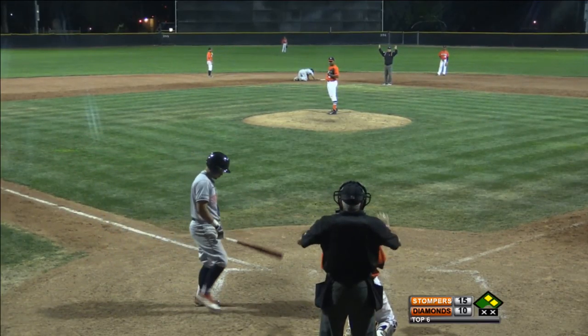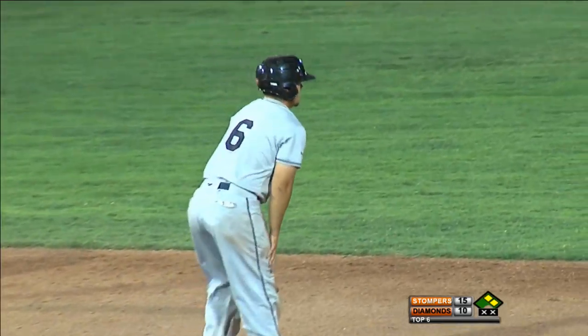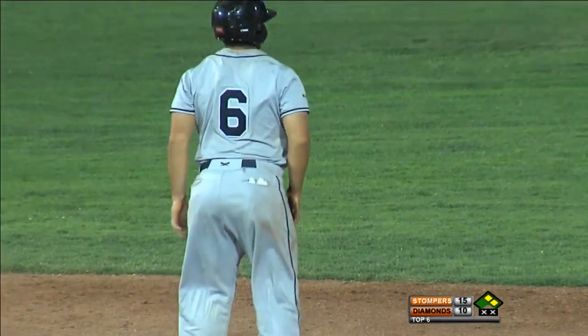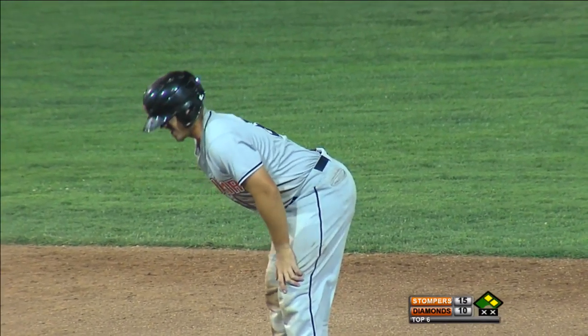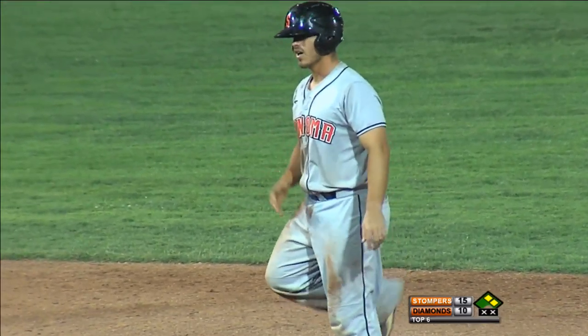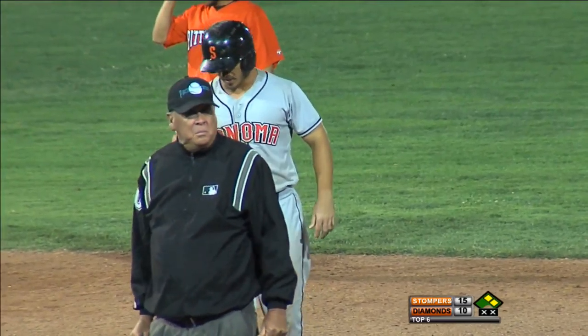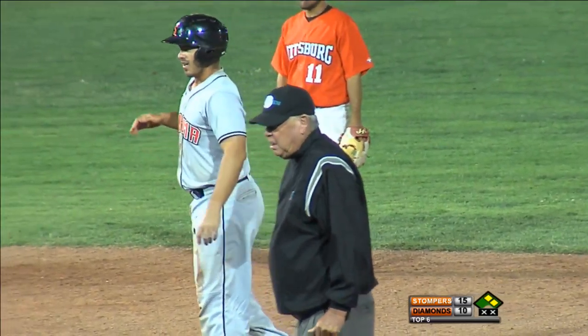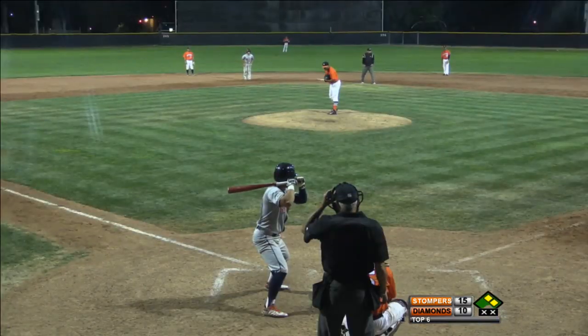He's still on his knees there. Is he all right? He comes up, and no, he's not all right. He's going to take a walk. He may have hurt himself sliding head first back into the bag. He is going to take a moment and make sure that all body parts are functioning as they should. And I guess he says he's all right, so he's going to go.